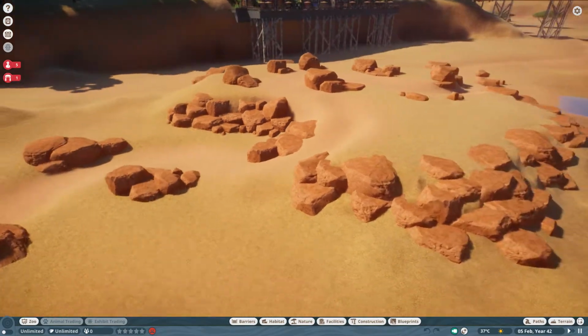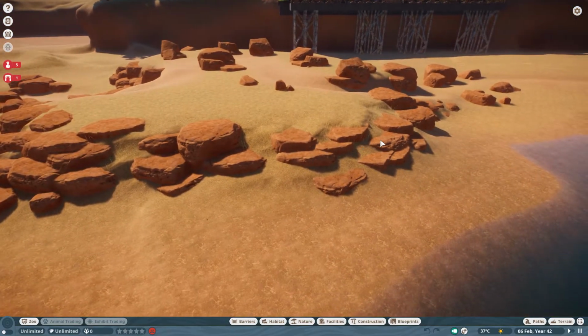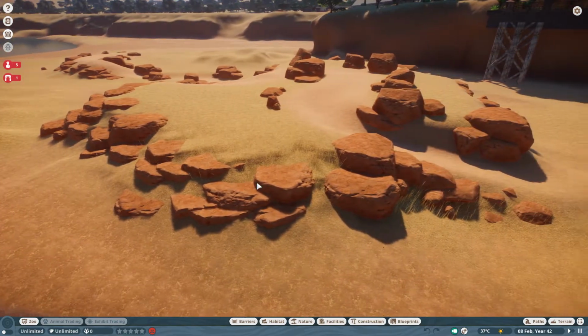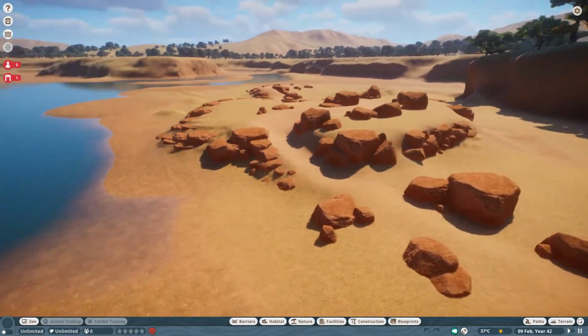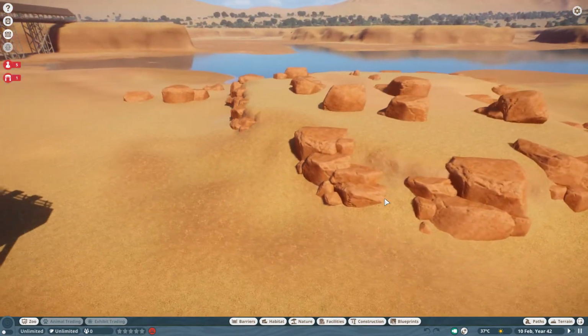The rock work is very simple. I keep it quite random. I don't overthink it too much. I just keep selecting different rocks and popping them in. Occasionally I won't be happy with one, and I'll get rid of it and replace it. But most of the time I tend to get it right first time.